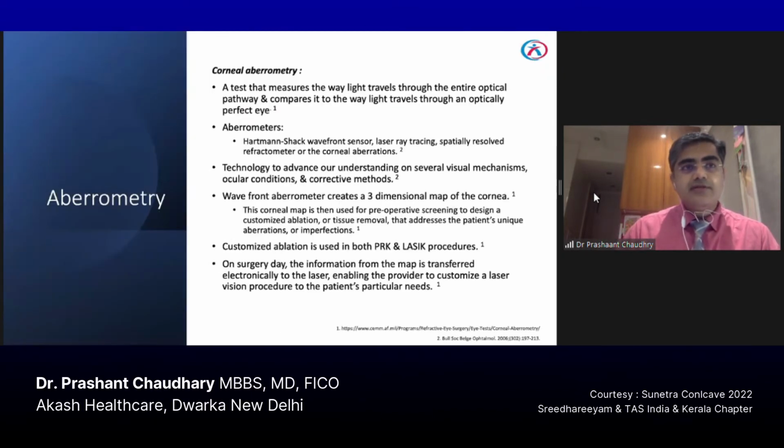The aberrometry used to be so much more in vogue about 10, 15 years back. What it measures is not just the cornea, but the whole eye, how much refractive power is there, including the cornea, the lens, the vitreous, the curvature of the retina, everything together. What is the final power of the eye? And then it divides it up: how much sphere there is, how much cylinder there is, how much coma, how much trefoil, how much quadrifoil, how much spherical aberration, all the tiny errors can be measured by the aberrometry.